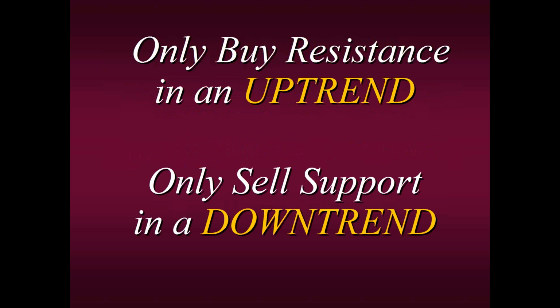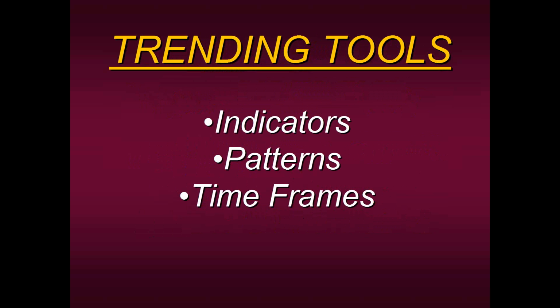Well, let me share with you just 3 standard generic ways for finding out the trend. These are trending tools, and they're very basic. They're very simple. You can use indicators anywhere from oscillators to moving averages to help you find out what the trend is, okay? A lot of traders like to use patterns. They like to find higher highs and higher lows to determine that you are in an uptrend. Or conversely, they'll say lower lows and lower highs.